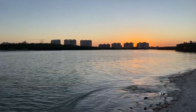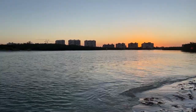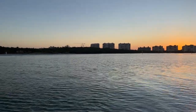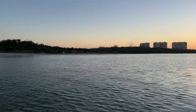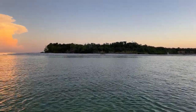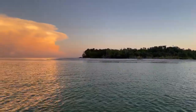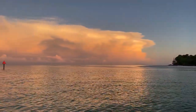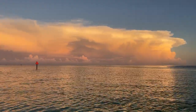We're going to take a walk down the beach in a little while and check for some new sea turtle nests. Keep our fingers crossed that we got a new nest or two. Colors are starting to fade now. Starting to fade. What a beautiful sight this was this morning.